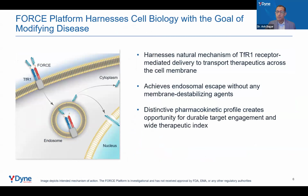The mechanism of FORCE is different from other approaches, and we often get this as one of the first questions when we're talking to the community. As I mentioned before, we're essentially using the cell's natural biology to deliver our investigational medicine to muscle cells. Our Fab binds tightly to TFR1, as I said before, and we use the TFR1 again because it's highly expressed across the surface of muscle cells. So the Fab acts as a kind of key that unlocks the TFR1 receptor and allows our PMO to enter skeletal, cardiac, and smooth muscle to target the genetic basis of disease at the level of the nucleus. So in a way, we use a Trojan horse approach to drive the PMO into the cell using the TFR1 receptor without disrupting its normal function of iron transport.